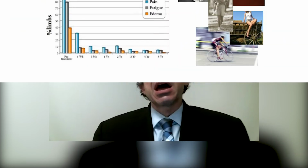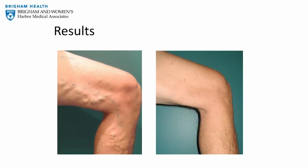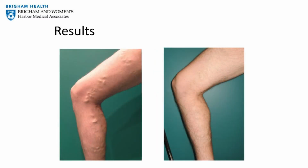When we do treat them, it is very good. Nothing's perfect. The studies go out about 10 years. I'd say you have about a 95, 96% success rate as far as closing the individual vein. So when we close or treat the vein, that vein is basically gone, is not coming back except in extremely rare circumstances. However, the body's pretty smart and it can build or create new veins.